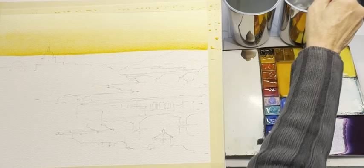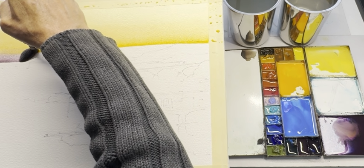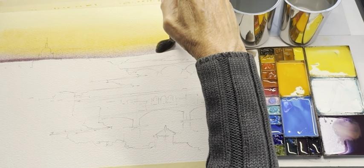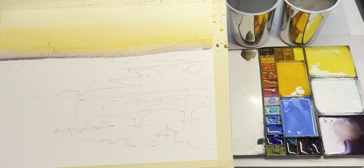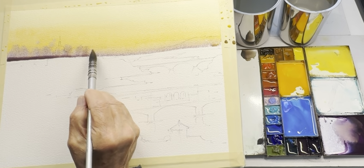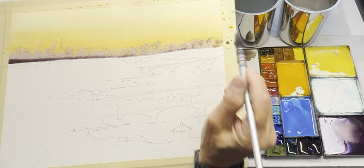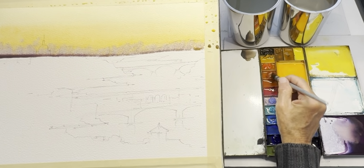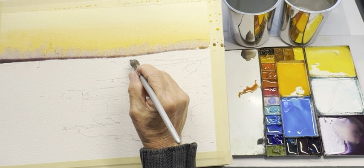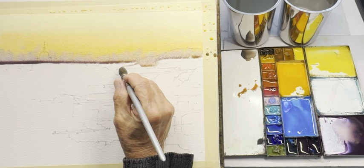And rather than paint in the distant hills, I'm going to try to just wet on a band of violet and let it bleed up into that yellowy gold orange sky. Point being, I don't want a hard edge there at all. Now, I do want to save a little bit of edge here because I want to pop out the light in the hills, in the water, I'm sorry.